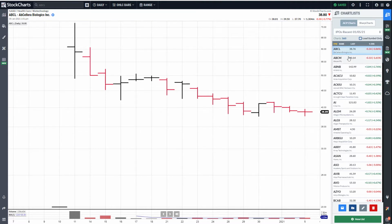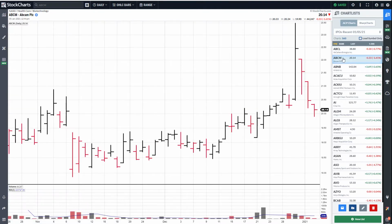So let's start going through these, and I want to go through as many as possible and show you some of the things I look for and some of the nuances and characteristics of IPOs. Okay, first one up, ABCL. You can see this thing came public and just died out, so there's nothing to do. So what did I say earlier? It's kind of like the old Will Rogers saying, buy stocks that go up. If they don't go up, don't buy them.